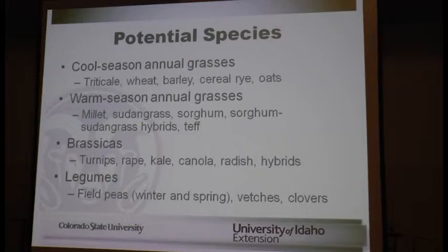Now, the brassicas, the mustard family, like turnips, rape, kale, forage type rapeseed, radishes, utility radishes, or hybrids of some of these different types of brassica species. And the last group would be the legumes, things like field peas, both winter and spring type peas, vetches, berseem clover, chickling vetch, and some others that we can use. We don't use a lot of annual clovers in Colorado.